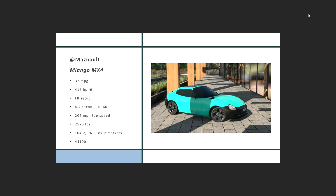The Miaggio MX4 by Mazzinault, 32 mpg with a 416 horsepower inline six, front rear, 4.4 seconds to 60, 202 miles an hour. Our weight's coming in at 2,570. Our market scores are 104.2, 96.5, 87.2, and its cost is going to be 44,100.